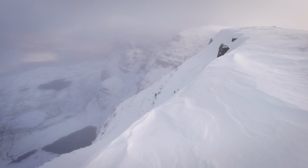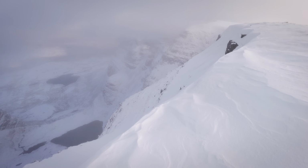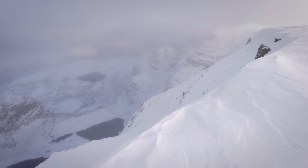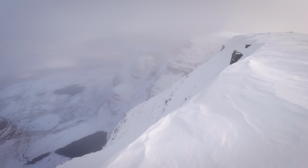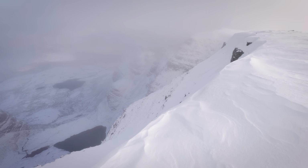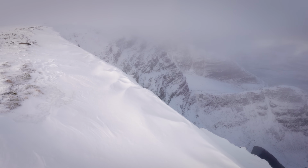This is kid in a candy shop stuff, because look how amazing this foreground texture is, and with the view to match, it'll get much more epic than this. That cloud's coming and going, so I'm sure I'll get a shot here. And if I flip around the other way, then this scene isn't too bad either.